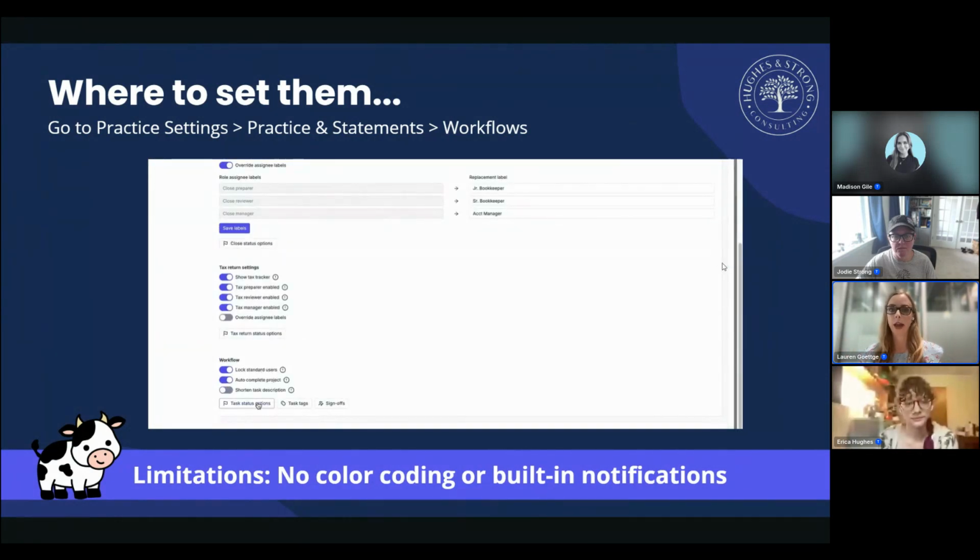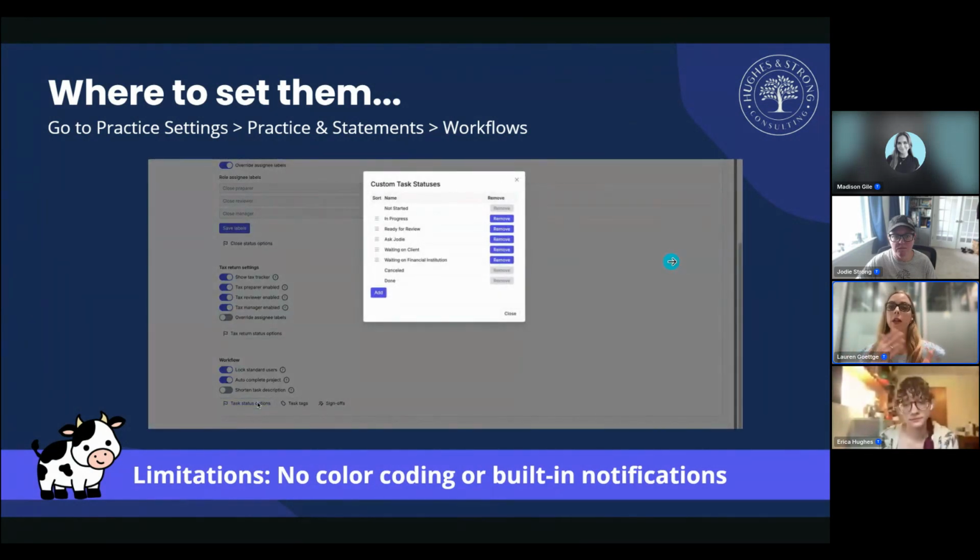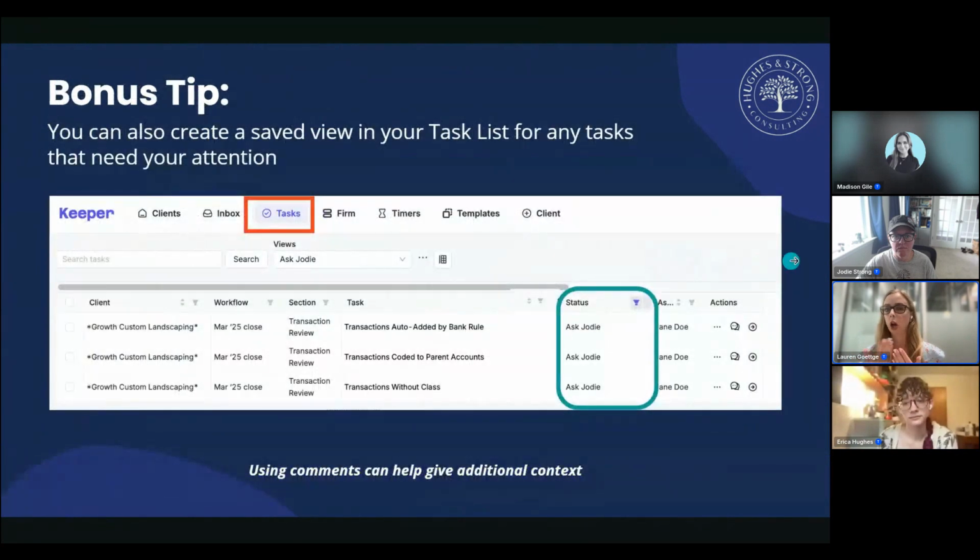Canceling is designed for when you basically want to skip the task essentially, but you still want a record that it was on that close page or in that custom task. So maybe it falls behind, it doesn't get completed, but you don't necessarily want to delete the task. That's what canceled is designed for. And as Jody mentioned, you can change the name, you just can't delete the status itself, as well as not started and done.